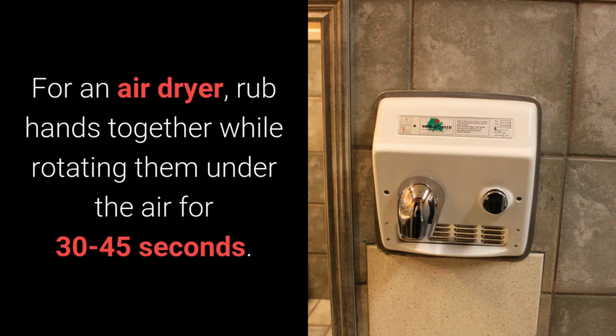The amount of moisture that is left on wet hands determines how many germs and viruses will remain on the hands. Careful hand drying is a critical factor for preventing contamination of skin, food, and environmental surfaces if you leave your hands wet. When drying your hands with paper towels, use one towel to remove the water and a second towel to completely dry the hands. For an air dryer, rub hands together while rotating them under the air for 30 to 45 seconds.